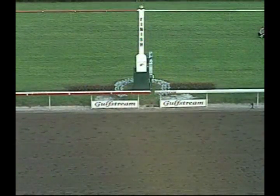Hannersan is 3rd. Here's the line. Sir Bear prevails over Behrens to win the Broward. Farther back, Hannersan finishes 3rd.